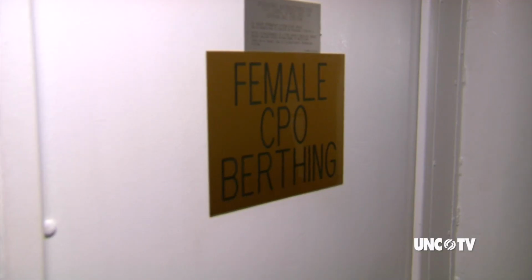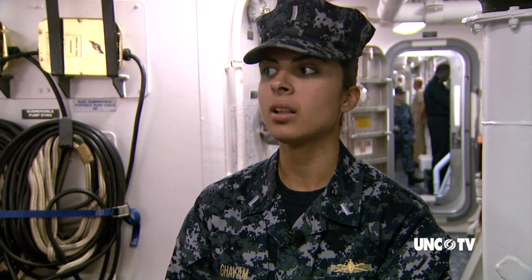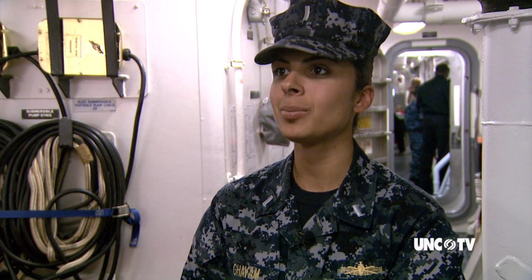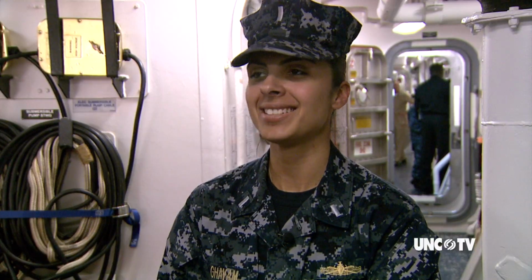Now, throughout a ship like this, there's not many signs to show that it's mixed gender besides the actual personnel involved, but there are certain signs to keep people out of the sleeping quarters. Because we have 6 berthing units on board, 2 of which are female, we don't normally have too many people forgetting where they live, so that's not an issue.